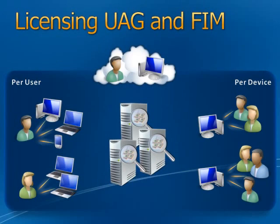So let's take a look at how UAG and FIM are licensed. Now, if we think about UAG first, this does just follow our normal server CAL licensing model. So for any server running UAG, you would need a server license. And obviously for your end users or devices, you could purchase user CALs or device CALs.